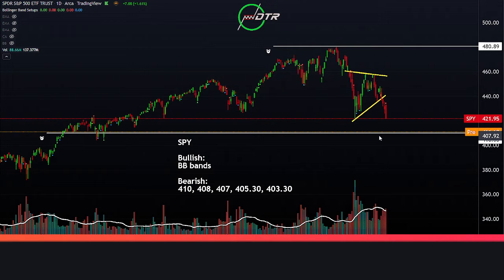This morning's bias has to be to the downside, and I'm looking for bearish breakdowns on the SPY under this 410 area. Moves under can creep towards those 408, 407, 405 zones, but we need to make sure we're getting really strong volume on any breakdown. We could look for reversals because it's such a big 2% move, and we'll use Bollinger Bands on longer time frames, like 15, 30, and 1 hour, to find high volume, strong reversal candles.